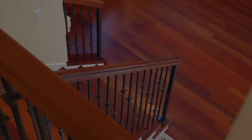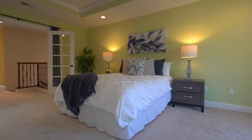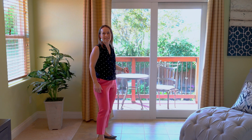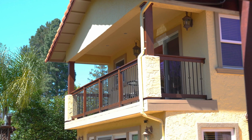Ascend the beautiful iron rod staircase with hardwood steps up to the 4 bedrooms. Unwind in the luxurious primary suite, which has been masterfully designed. In the expansion, the walk-in closet was created, as well as this custom private balcony. Looking for more peace in your day? This space offers a tranquil escape.